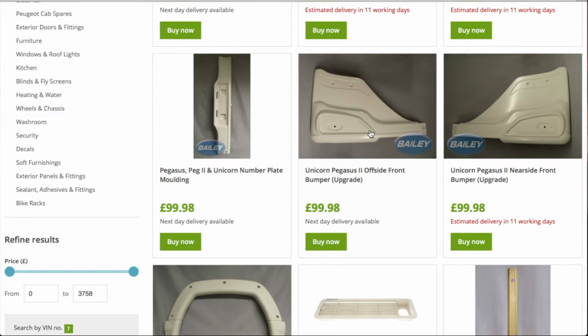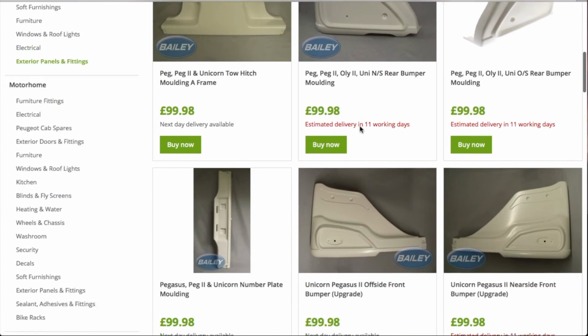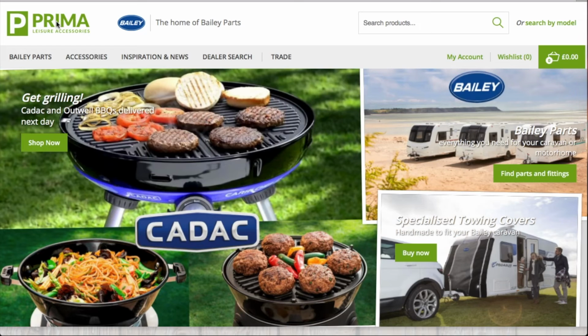Replacing them as opposed to a dent in the caravan is considerably cheaper, and it's something you can do yourself, really, because it's only stuck on with some fixing screws. I don't know how many there are, but there are just fixing screws on the side, so it's a case of just unscrewing the panel that you've got and then screwing the new panel back on. They do the same for the motorhomes as well. If you go into motorhomes, you can actually click on whichever one you want, and then you can navigate your way through there. So go back to the home screen.